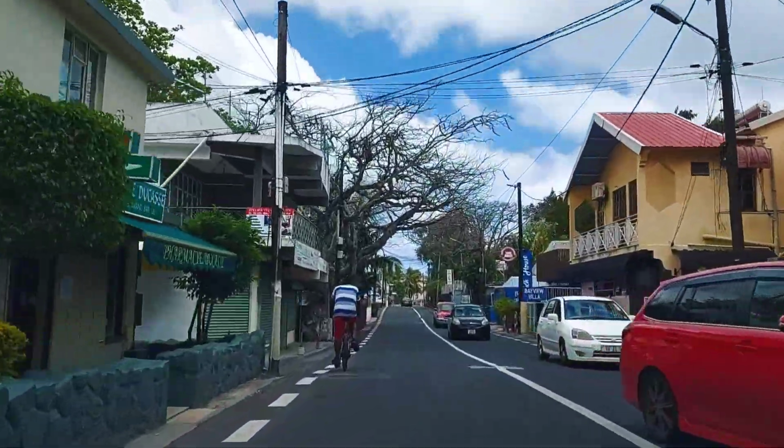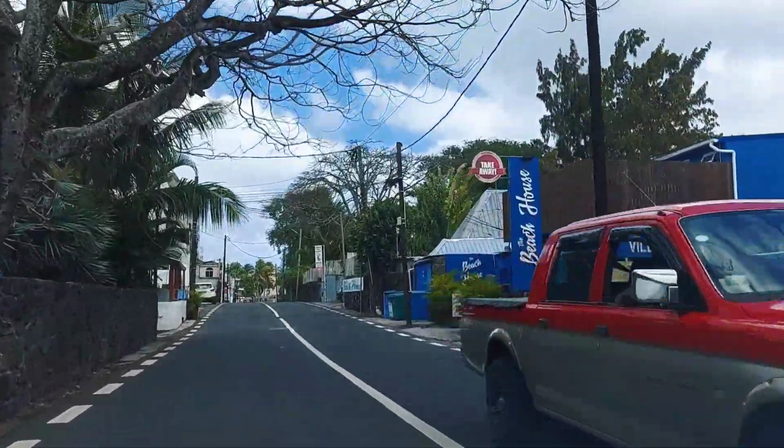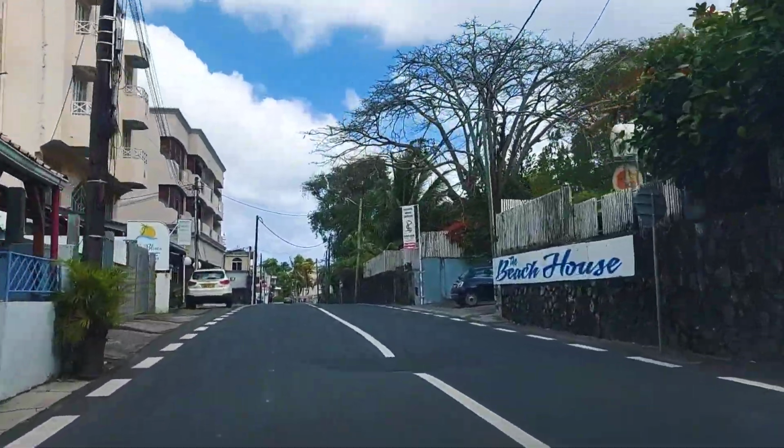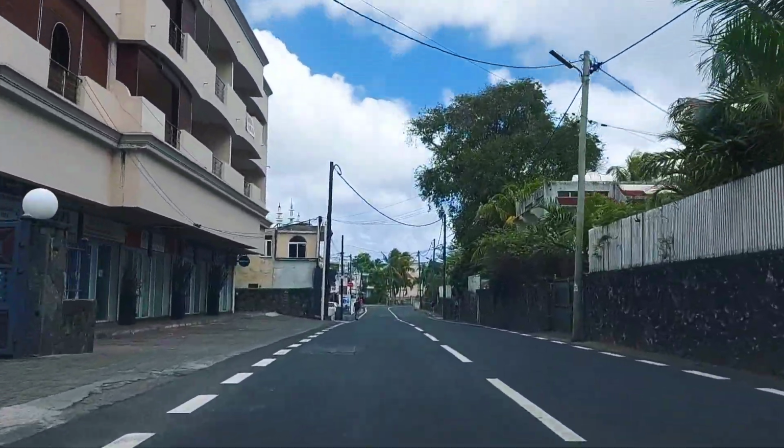And this is Beach Hut, one of the famous South African restaurants here on the beach. They're actually on the beach here, and they have great parking as well. So if you need parking, great views, great food.